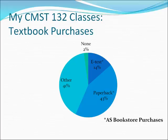Now, I also talked with the bookstore manager about what books my students had purchased. And interestingly enough, only 48 out of my 84 students purchased their book through the bookstore. 14% of them did choose an e-textbook. The other 43 chose a paperback book. And so over the last month, I've been talking to my students trying to find out, so where did the rest of you get them from? And so that other 40-some percent got them from other sources.